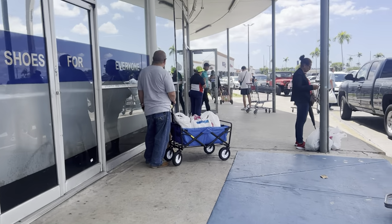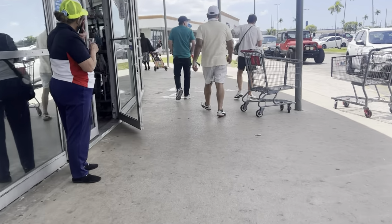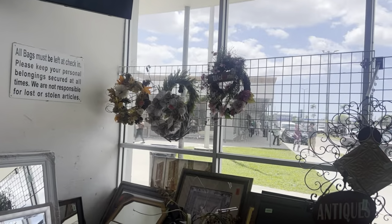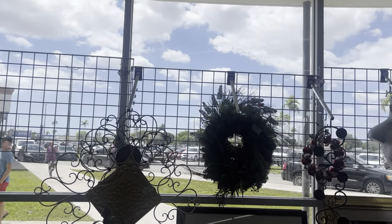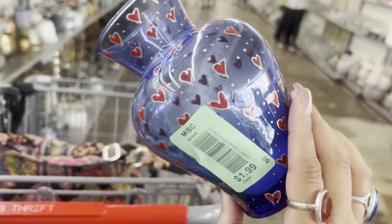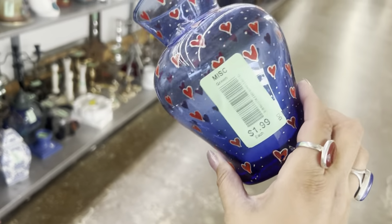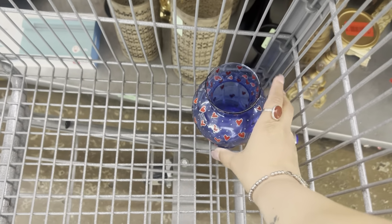And here we are, my sweet friends. Wow, parking was actually really easy today. Let's grab one of these carts here. I don't think anyone's using them. Take this one. So buying wreaths at thrift stores is always a good idea because they're so expensive in the store. I'm not seeing any here that I like today. I did sell my brass wreath to my friend. She really liked it. So this looks like someone actually painted on the hearts on the cobalt blue glass. $1.99. I think actually they did a really good job and I like that. So I'm gonna grab that.